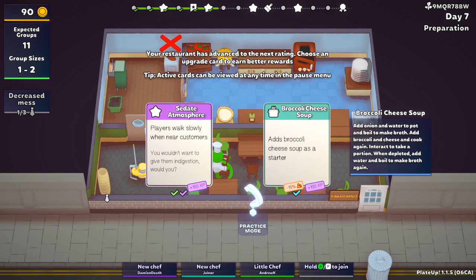I don't think we'll be able to make broccoli soup. You see, we can't add a new course onto our menu because look at that recipe. There'll be people on starters whilst waiting for the mushroom. Yes, so we need to boil onion and then add the broccoli and cheese. No, I feel like it has to be the sedate atmosphere. There's no way they would let me do that and manage plates. There's not a chance. Oh no.